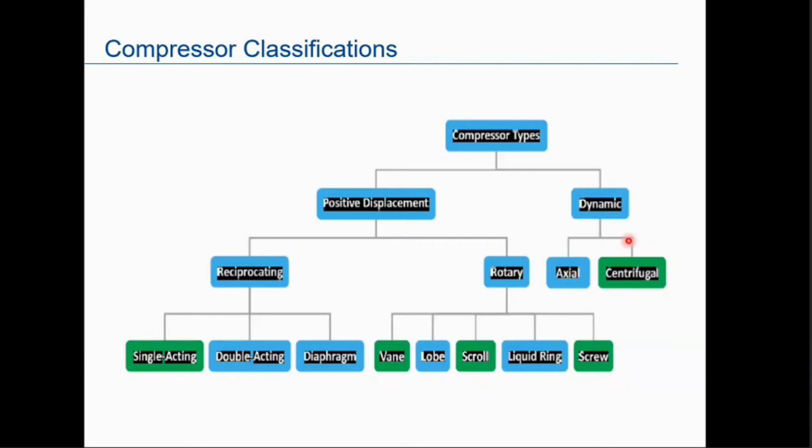Centrifugal is largely used in chiller applications. Scroll is used in light commercial chiller applications. Screw is again used in large chiller applications, from 40 ton to 500 ton, whereas scroll is used from 1.5 ton, 2 ton, to as high as around 30, 40 ton, right?